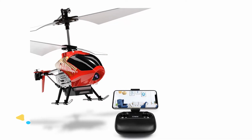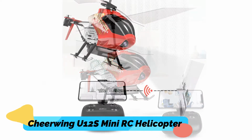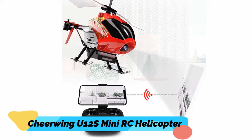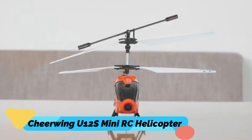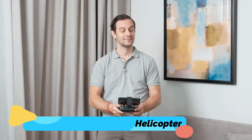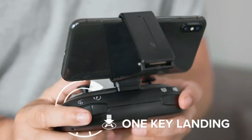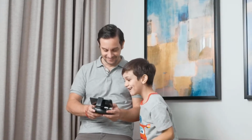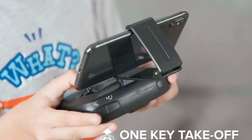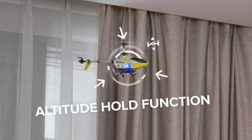Number 1. Cheerwing U12S Mini RC Helicopter. Cheerwing U12S has the option of connecting with Wi-Fi. Besides, there is a built-in camera that features live video and pictures which can be seen on the screen of your phone or laptop. It has an auto-hovering system and can be locked at any height within the range. A 2.4 GHz frequency is used for controlling this remote control helicopter.